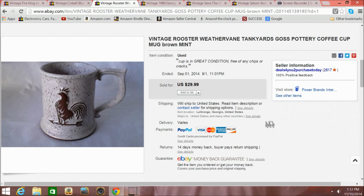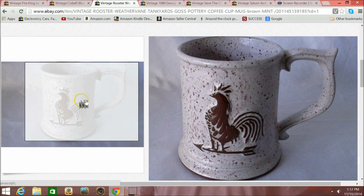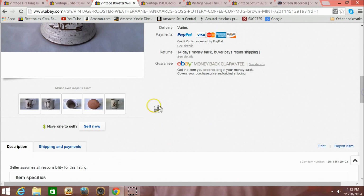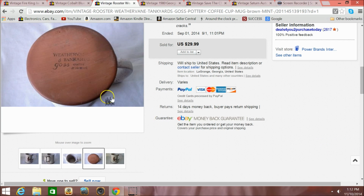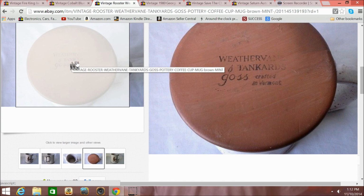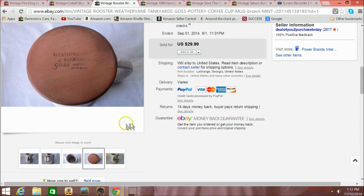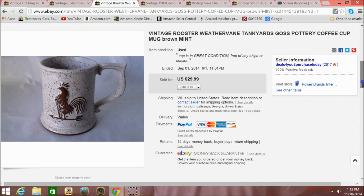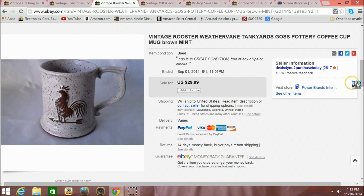Look at this other one, guys. Now, what's unique about this item is it's made out of some type of clay. And if I were to scroll down, let me show you the bottom of it. You see what it says? It says Weathervane Tank Yards, whatever that is, crafted in Vermont. So I Googled that, using my best friend Google, and Googled the topic. Come to find out, this was something people might be interested in. This $1 item, again, look what it sold for, almost 30 bucks.